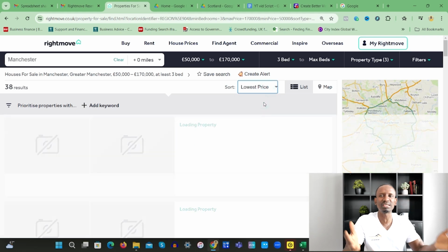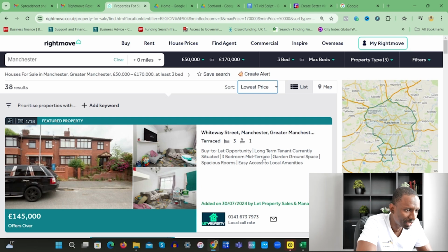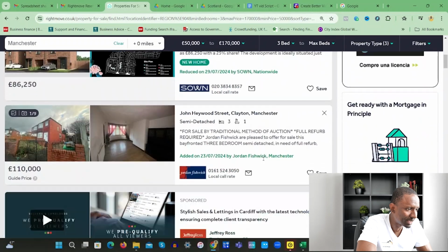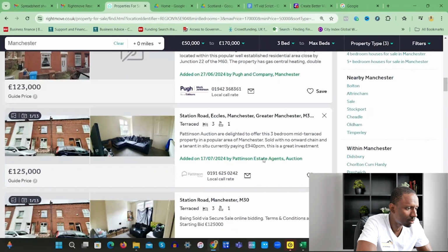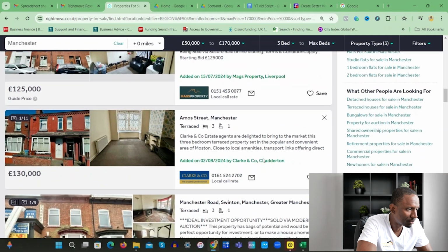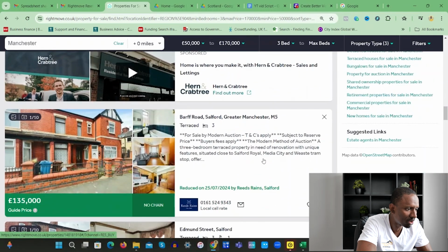I'm going to go to lowest houses because I want to see the cheaper priced houses that are undervalued that I can push up in value as well. So I start looking for houses this way. I keep going that way. None of this caught my eyes. Keep going. None of this caught my eyes.